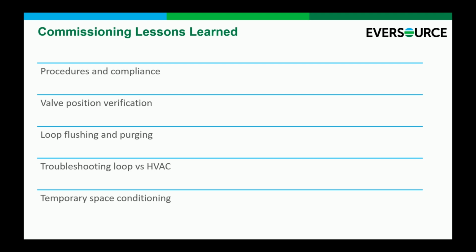We had to do some things on relatively short notice, get some temporary heaters or coolers rolled out to keep people comfortable. It wasn't a huge issue, but again, it's something that you can plan for up front and you can do it hopefully easier and cheaper than I had to do it.